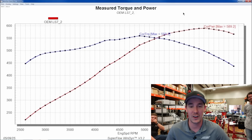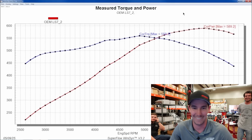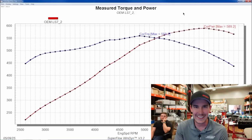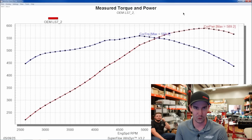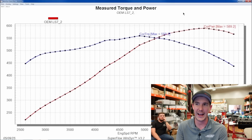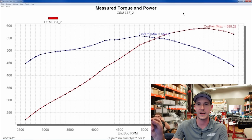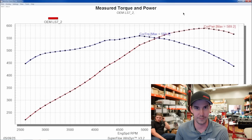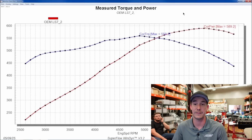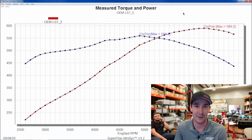It made 589 horsepower and 559 foot-pounds of torque. GM rated this engine at 505 horsepower. Even if we had the factory headers on the motor on the dyno, I don't think they're worth more than 40 horsepower. So you cut 40 off of it and you still have a 550 horsepower engine.